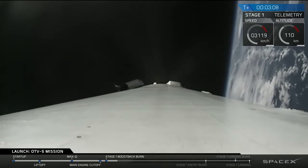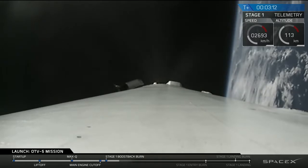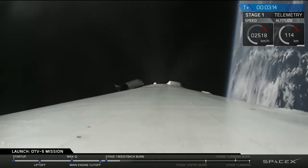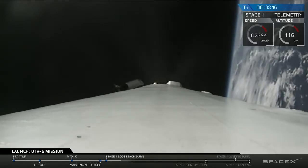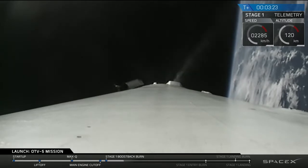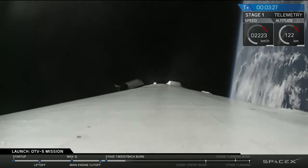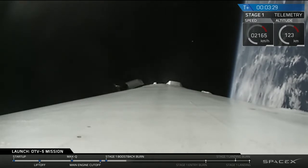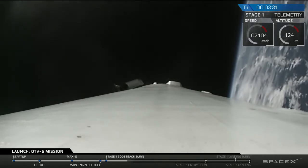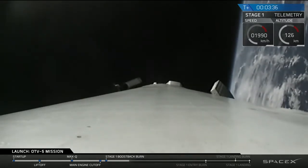We've got three engines burning at the moment, though we're in the outer reaches of the atmosphere, so you can't actually see any visible flame, but you'll notice indications that the engines are on just above the first stage there in this shot. Stage one boost back burn shut down. The boost back burn has now ended. Notice that the vehicle is still climbing.